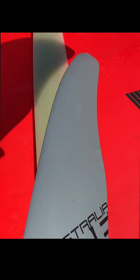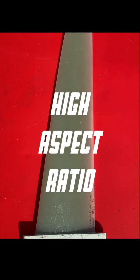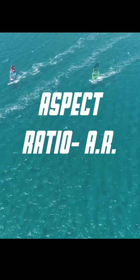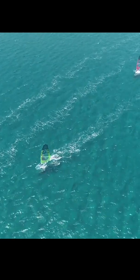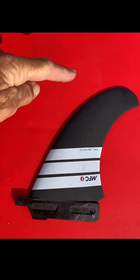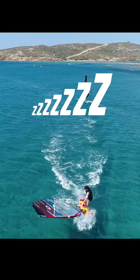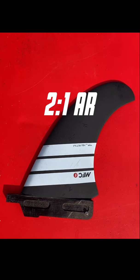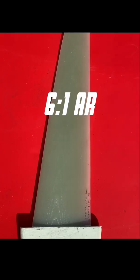In a jibe, the tip is on the outside of the turn, so it's moving fastest. A race fin has a very high aspect ratio and a wave fin has a very low aspect ratio. Aspect ratio is the relationship between the fin's length and its chord. This is a low aspect ratio because the length and the chord are quite similar. The width is about half its length, which means it has a 2:1 aspect ratio. The race fin's length is about 6 times its chord.